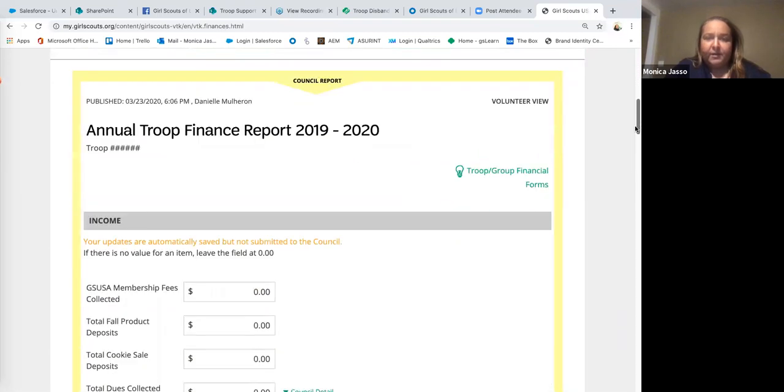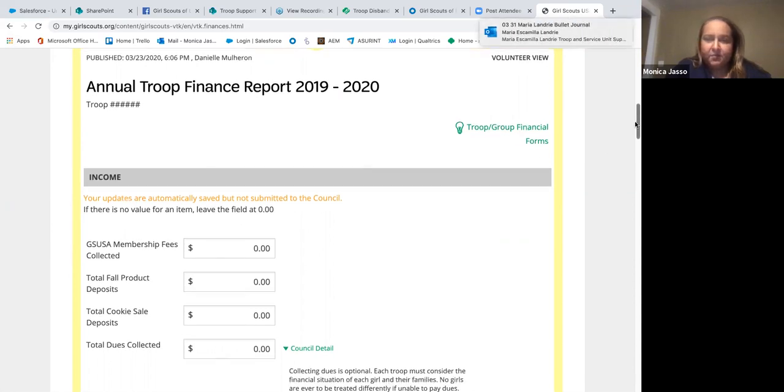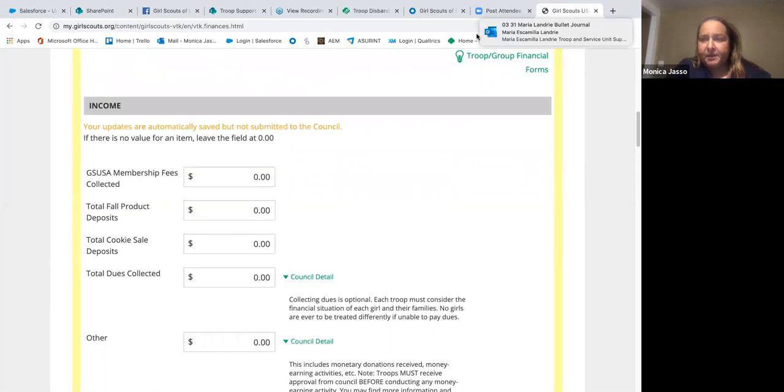Not that part right here, this part. This is what it'll look like. This is the volunteer view. So you'll see the title, the year. It'll have your troop number. Here you'll have some links to reports. Make it easier so that you don't have to go all the way to the website again.